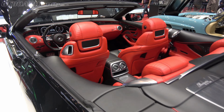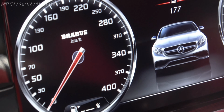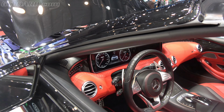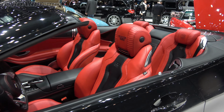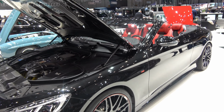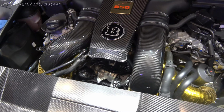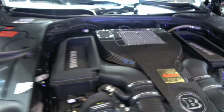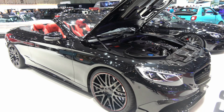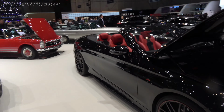Burmeister high-end audio. And the speedometer goes to 400. Because it's a Brabus. And it's Brabus fine leather. And you can see that on the interior. See how heat is reflected by gold, therefore we have golden parts here. And here the torque curve is reflected in the lock. Sitting next to a grandfather 300SL, Gullwing. So I'm going to take a look at a few other Brabus models.